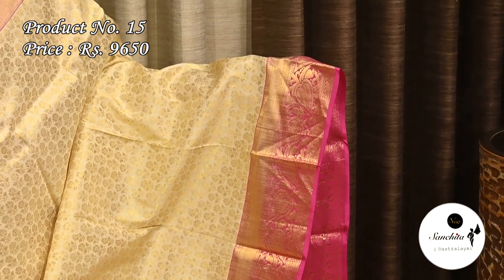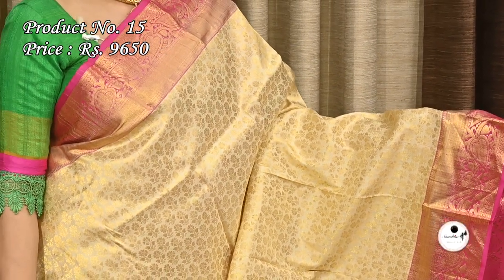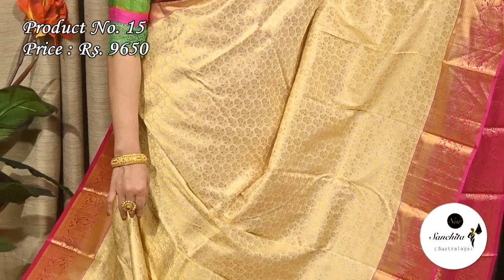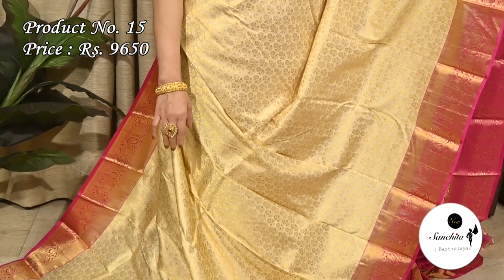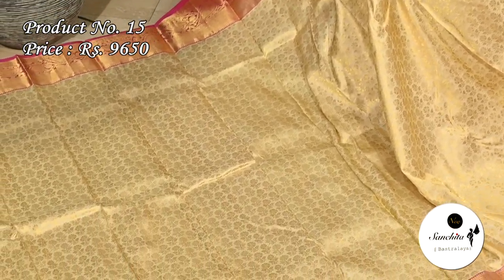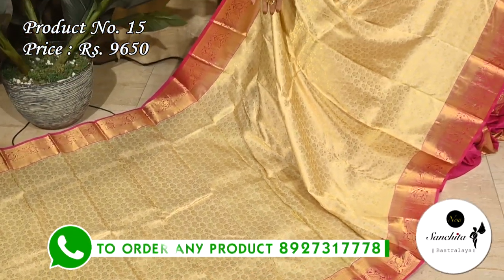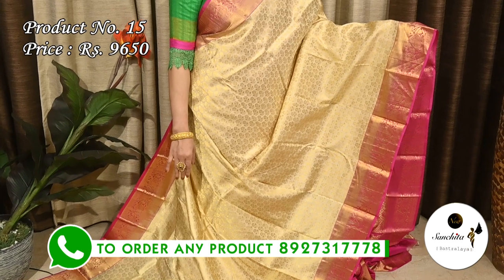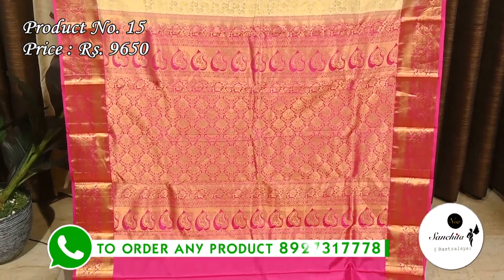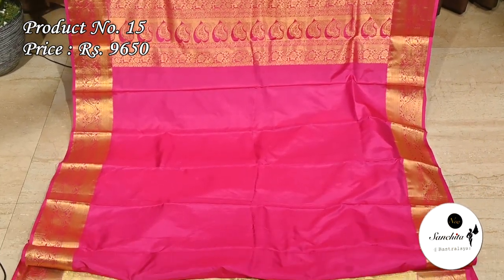Contrast rani pink border with beautiful leaf floral vines in gold saree. The entire body of the saree is decorated with beautiful brocade design in gold saree. Contrast rani pink pallu with gold saree combination. This saree has a plain blouse piece in pink color.